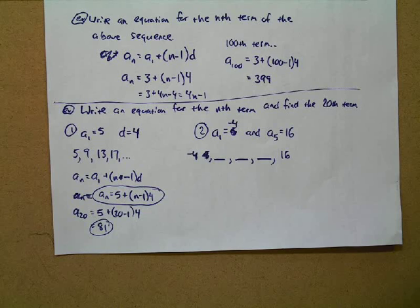Okay, so let's see here. So you're saying the common difference is this? Oh, negative 4 was the first term, not 4. So it would be right if that was the first term, yeah. And then don't forget to find the 20th term once you do that. Okay, yeah, that's right. So what's the common difference?